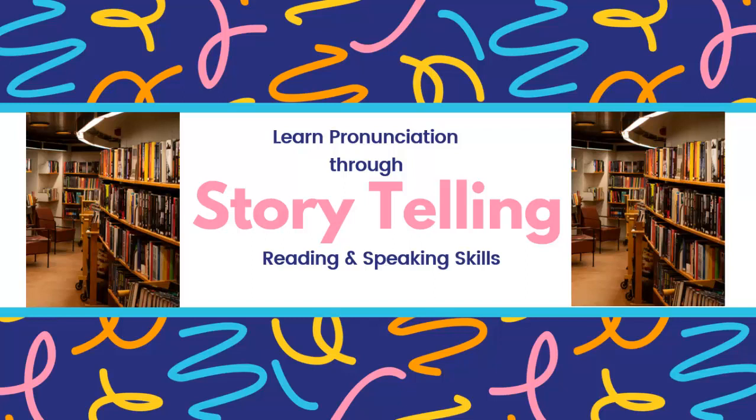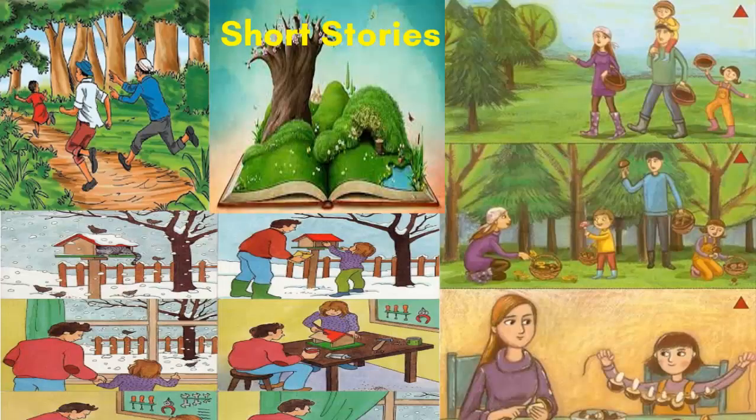Today we're going to use a wonderful medium to improve our reading and pronunciation skills, that is, stories. Reading or listening to stories is an effective way to learn new words and phrases and internalize grammar. So, you can learn so many things by reading or listening to stories. Stories expose you to the English vocabulary in a more natural format, giving you a chance to see the words in context and remember them forever.